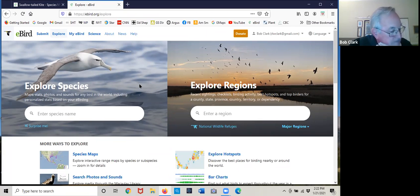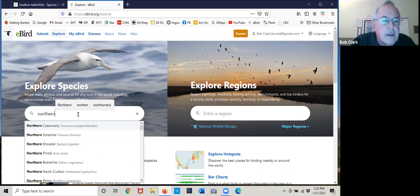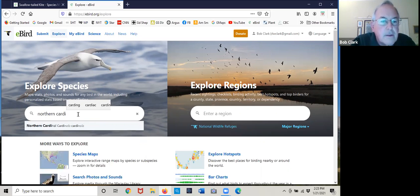I'm going to also show you one more example of the power of this. I had an email from my sister who lives in Boulder, Colorado. She said, Bob, I heard a sound that I don't think I hear out here. It sounded like a cardinal. Could there actually be a cardinal out here? Because I thought they were pretty rare. And so I said, well, let me check it out and I'll call you back. So I went in and I looked for the northern cardinal.